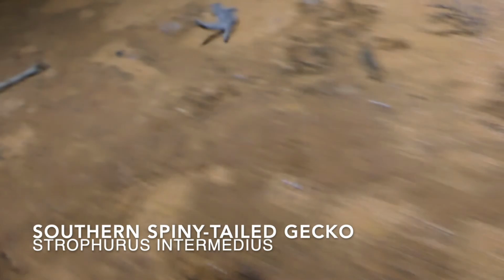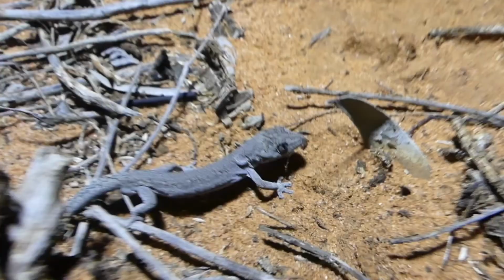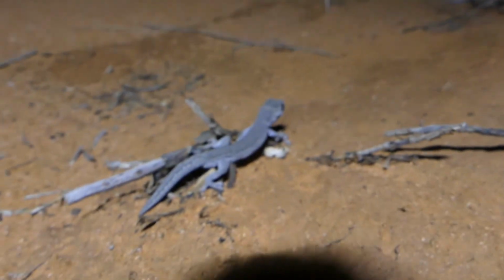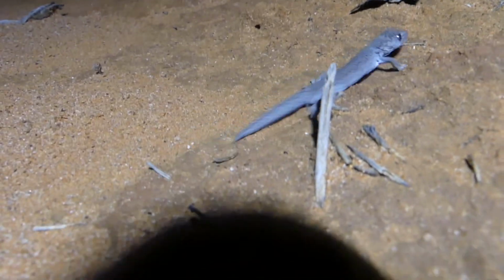Alright, so we got ourselves a little spiny tail. Finally a new species of gecko. These guys are quite cool. They're one of our prettier geckos. This is not a very pretty one. So he's got a regen tail. If they have the original tail, you can see little spikes on them. They actually shoot a very sticky substance when they're frightened. I've never had it happen to me, but I've seen videos of it happen. It looks like they have to be pretty scared for it to happen. So ideally it wouldn't be happening, but they've got really pretty eyes.